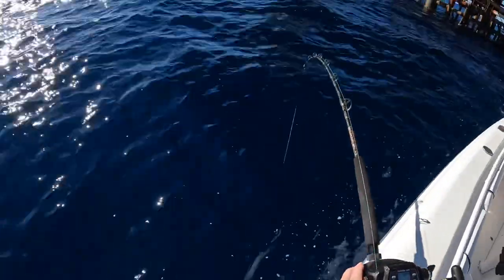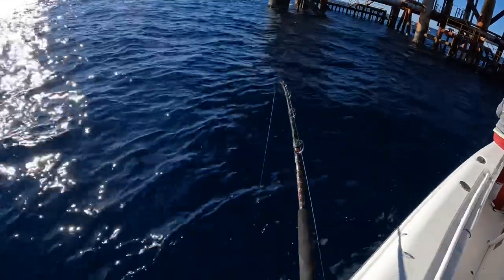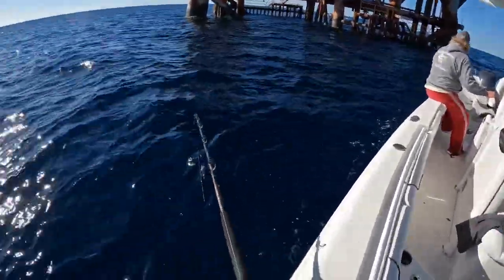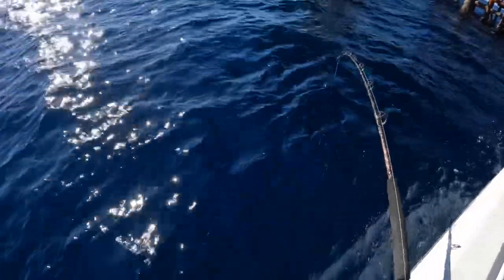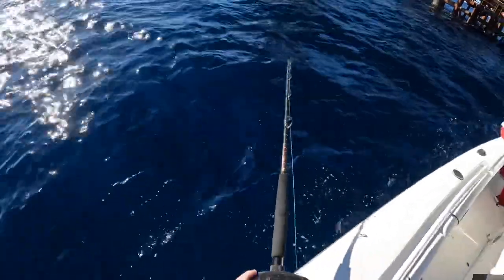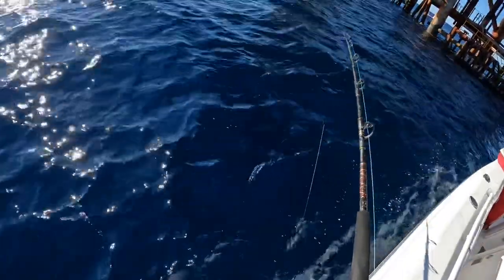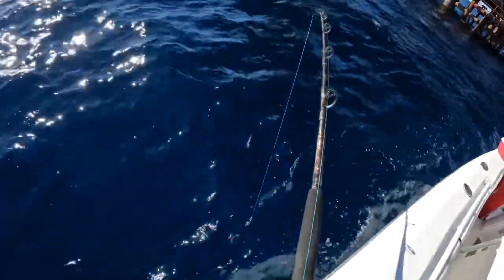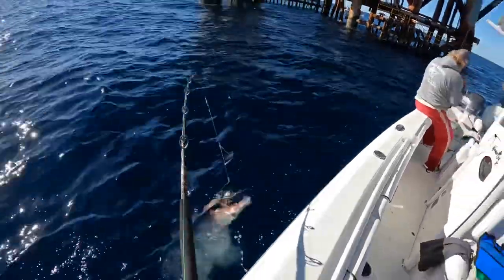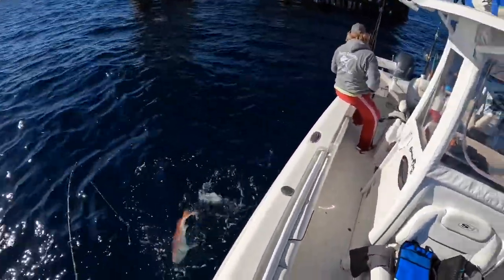All right, coming up on 60 feet. Let's see what we got here. It's pulling like a snapper, but last time it had a snapper with the grouper, so hopefully we'll be doing that again. Let's see, 25 feet. Just another absolute monster of a snapper. God dang. What, you got another snapper? Golly, another monster.